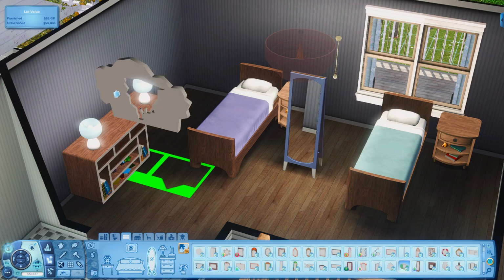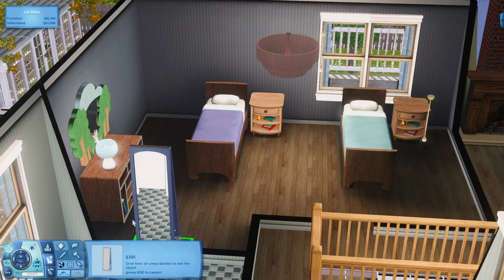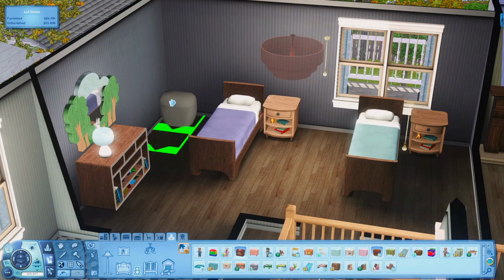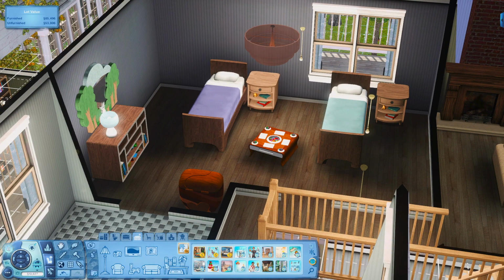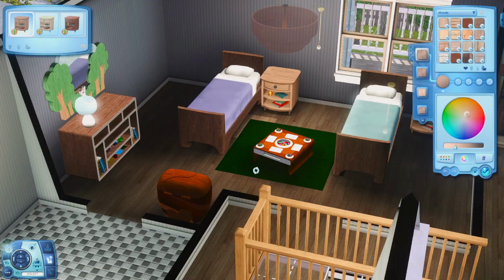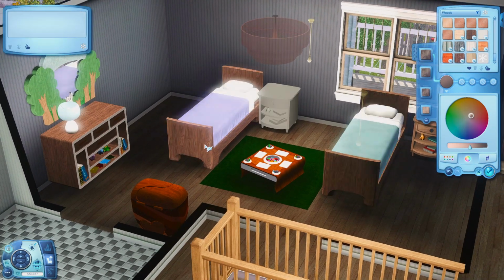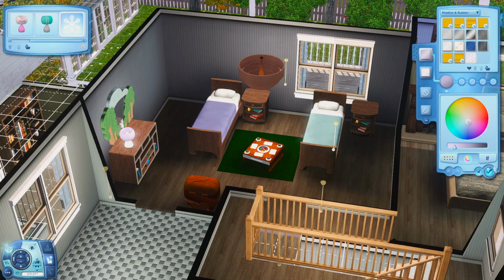So we have this nice tree mirror that I never use at all. I was going to use that other standing mirror, but I don't think we need two mirrors in here. I also ended up using the matching toy box that comes with the set. I used a rug from Into the Future, but I gave it this base game design, and I thought it looked kind of cool. I also used that activity table, and those end tables that come with the Generations pack. And the rest of this room is just me fully cluttering everything.